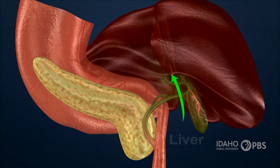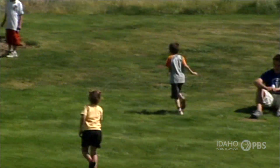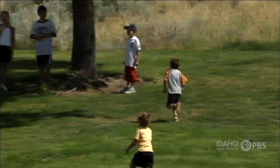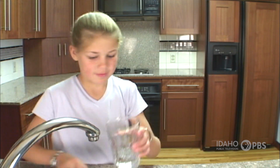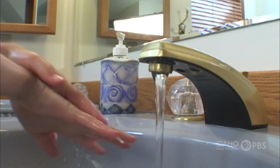And most important is the liver. It's the biggest organ inside your body and does more than 500 biological functions, like releasing hormones that help you grow, breaking down medicine and even poisons that enter your body, storing vitamins for your body to use, and catching and killing some types of germs.